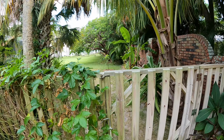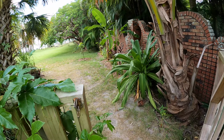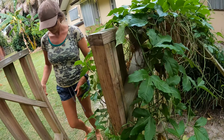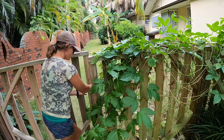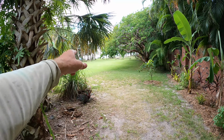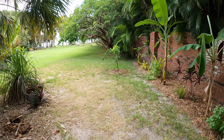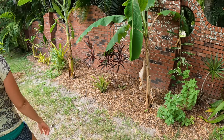We got an exciting one in the backyard that I've been waiting on for a while. Can you close this so Rose doesn't get out? We let our dog run around in here, and we always forget to close the gates, and then we'll look down there, and she's just running wild after something. Who knows what? She's a funny dog.